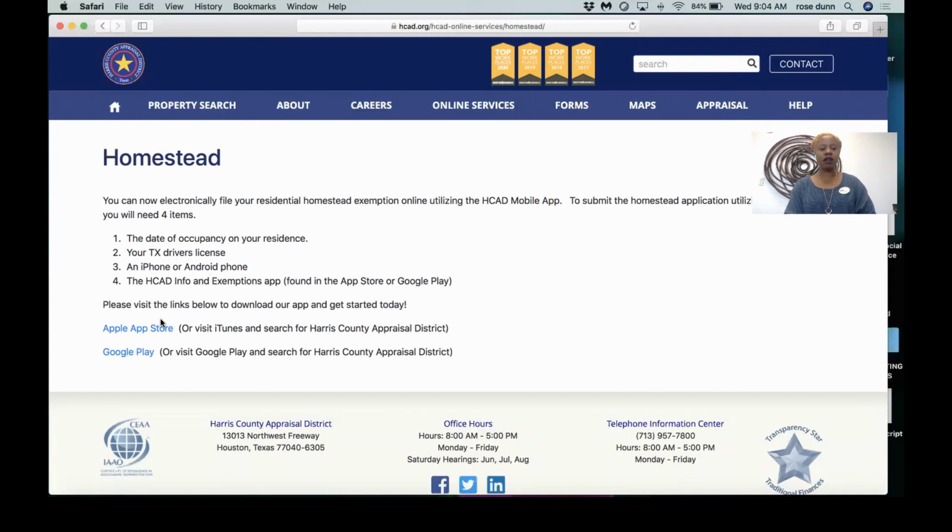At the end of it, you will take a picture of your driver license, and then you send the form in, and it goes to the county automatically, so you don't have to worry about printing it out or emailing it. But right now I am not doing the app, because once you fill out the form with me, you can use the app to do it. It will be very easy.